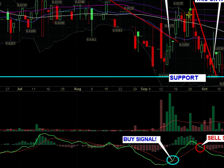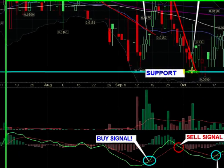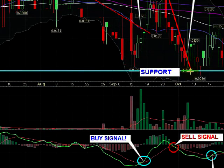So again, we come back down to the support area, and what happens as we get close to this level is the volume really starts to pick up right at the support. That is a very positive sign. It suggests that the support's going to hold. And what happens shortly after that is we get that buy signal again on the MACD, indicating that we're going to see a run occur.